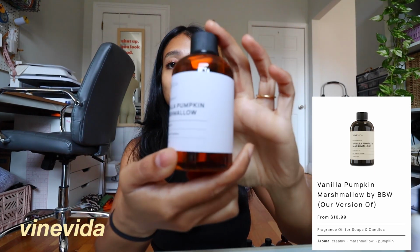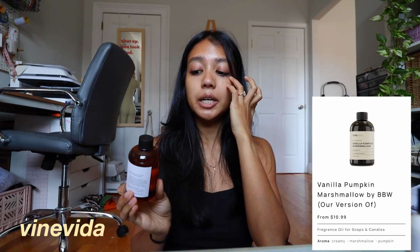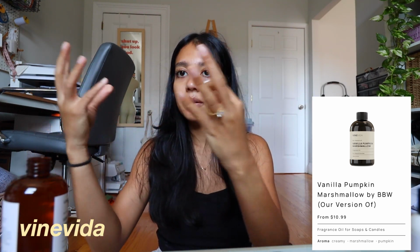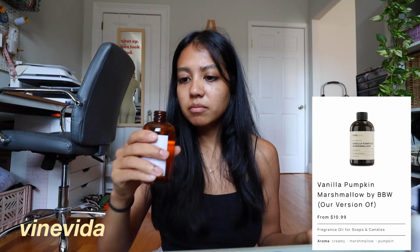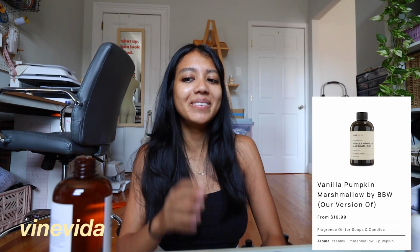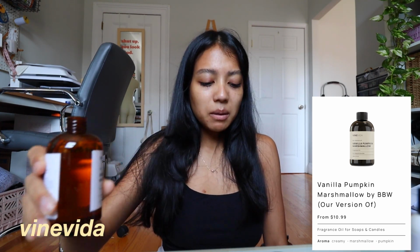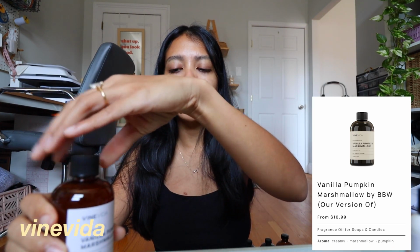Vanilla pumpkin marshmallow. I think this might be a dupe for a Bath and Body Works scent. I like the seal thing. I am hearing the air, you know? So that means it is properly sealed in well. It smells really sweet. I think I might not be a marshmallow person because this had very high reviews on their site, but something about the sweet marshmallow, but I think people would love it. I think people like this kind of stuff.